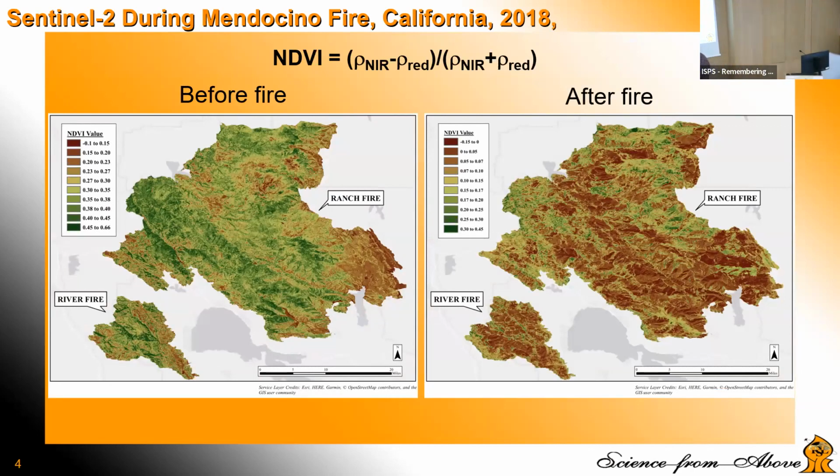Obviously, in the literature, the NDVI is the well-known index and is used a lot for different applications, also for detecting fire scars. The NDVI is the normalized ratio difference between the reflectance in the near IR and the red. And here in these two images, you see the difference before fire and after fire, and no doubt that the NDVI can detect the area that was affected by fire.